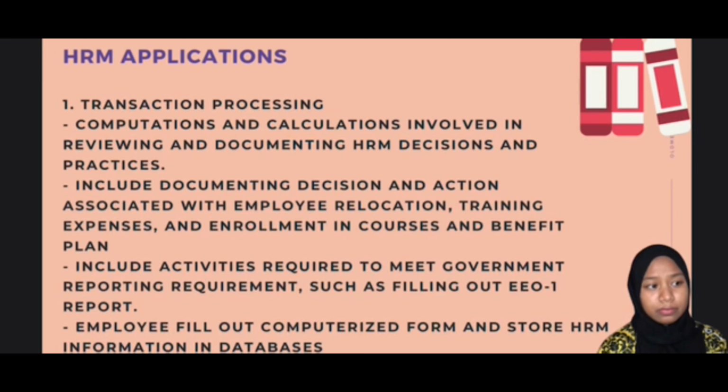Selain itu, it include activity required to meet government reporting requirement, such as filling out EEO1 report. Dia juga include activity yang required to meet government report, yang memerlukan government reporting requirement. Okay, sebagai contoh, filling out EEO1 report.